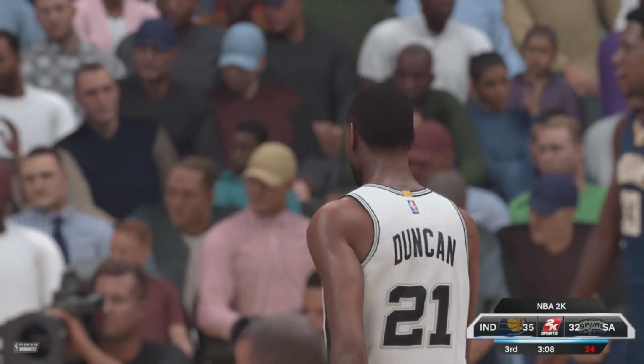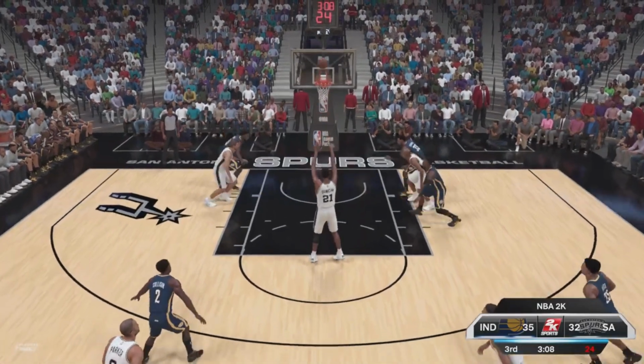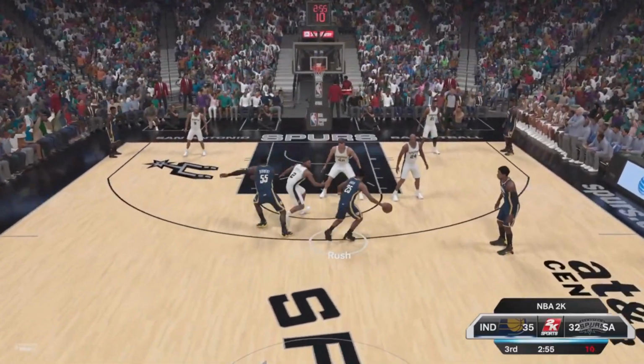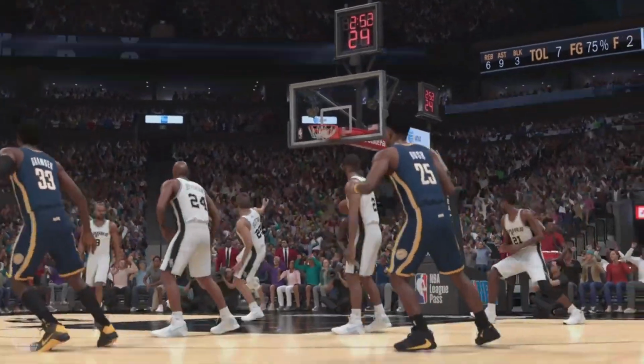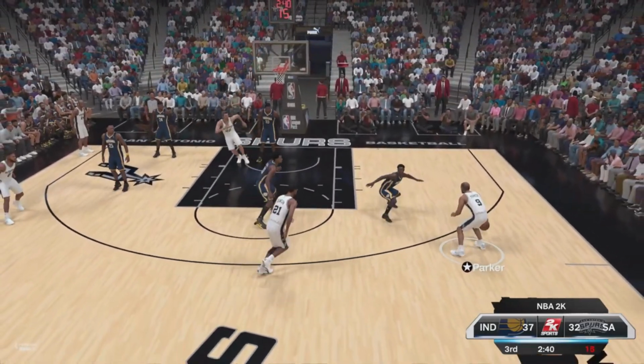The Spurs shooting their first free throw of the night here. And Duncan, and that's extremely valuable. Here's Rush. He has 5. And inflicting some punishment with possession here. The Pacers making the shot.